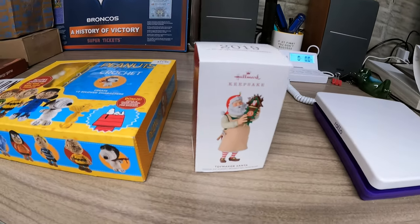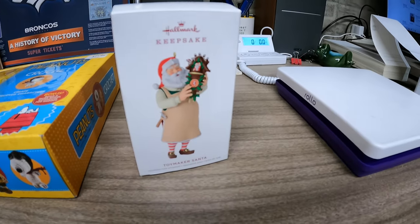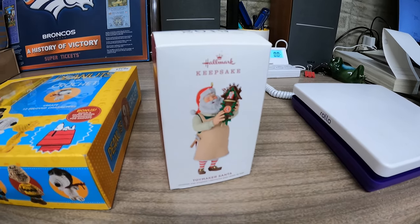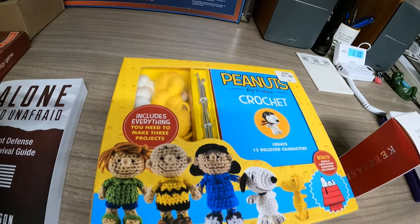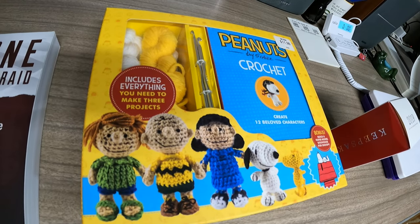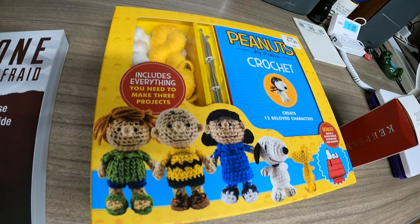So let's get the next five items. All right, next up, we got this Hallmark Santa. I just listed this the other day, and that is a Toymaker Santa, and it sold for $15.50. And then from Lexington, Kentucky, just saw this in the video, the Peanuts Crochet Kit, got this for $1, sold it for $36.99.